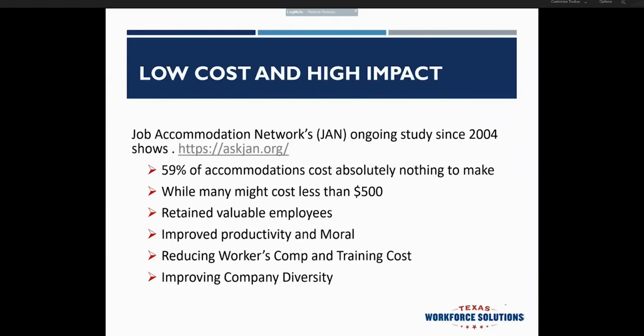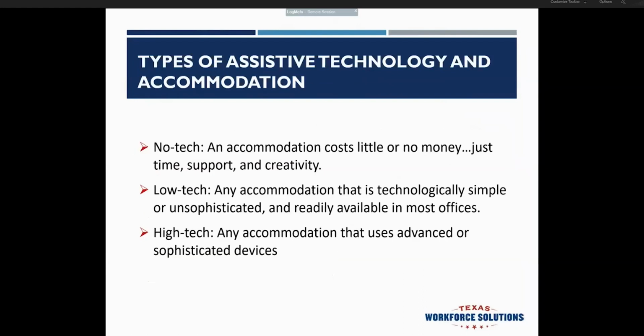I put a link at the top, and I'd hope to show you this link. I invite you to go to askjan.org, and you can put in the disability. It can tell you what might help with accommodations. You can put in the accommodation that's being requested, and it can show you how to accomplish that. It is a great tool just for education, and I invite you to use it with your employees. Take a look at it and browse that site. They have revamped the site. It is extremely user-friendly. There are many types of assistive technology.